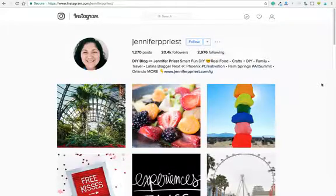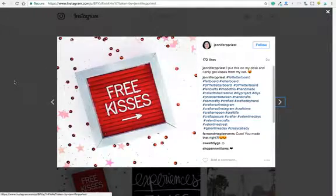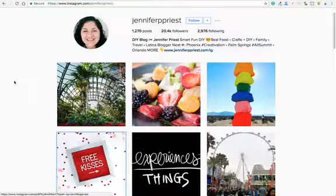And she's funny. If you click on, I think it was the free kisses photo, and read her actual descriptions, she said, I put this on my desk and I only got kisses from my cat. It's like, that's funny, right? I would want to follow someone like that because she has a good sense of humor. Right. Okay.